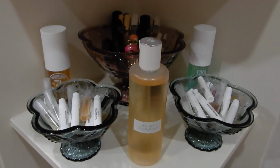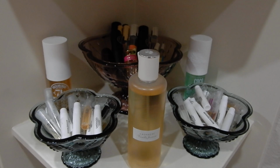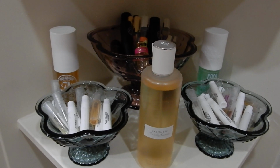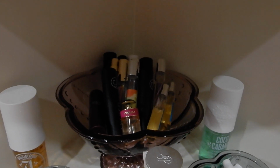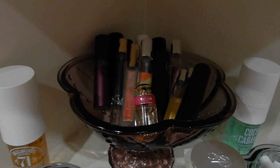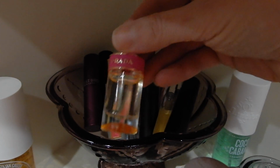Okay, so this bottom shelf is mostly perfume samples and body sprays, and then also just smaller perfume sizes, either roller balls or sprays, or things like Scentbird. Here is the Scentbird one, which is empty because I finished what was in here. But definitely keep those because you can reorder. In here I just have everything from some Juicy Couture. This was actually a freebie from Ulta.